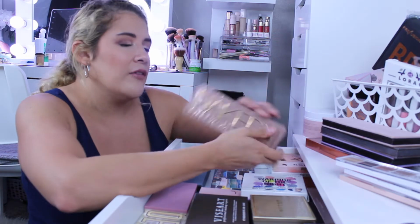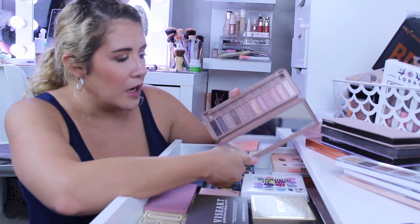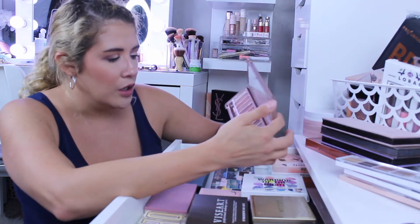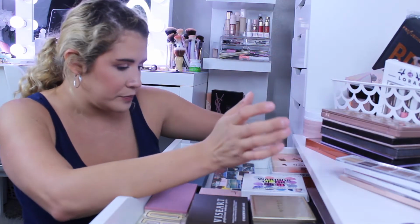And then we have the Naked 3 palette. This one actually is more of just pink tones. So again, this is a really beautiful palette for sure. So that one I think is going to stay as well.